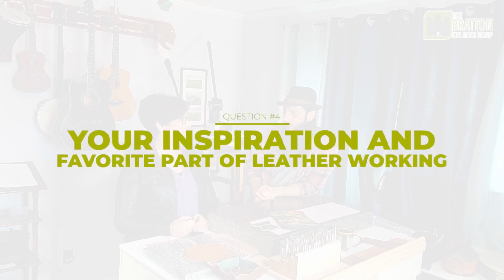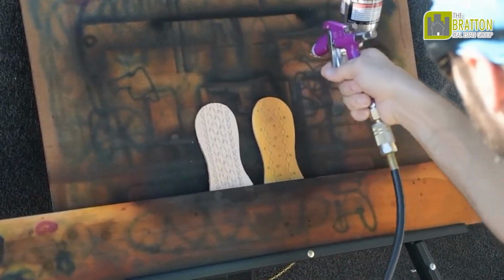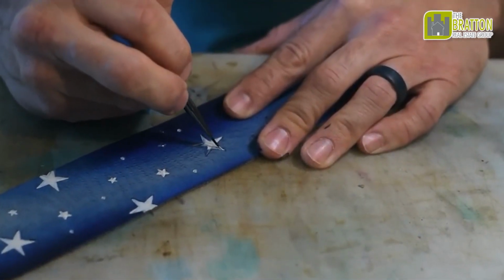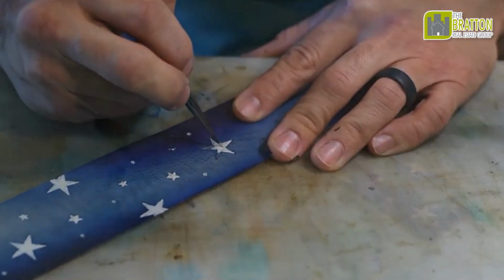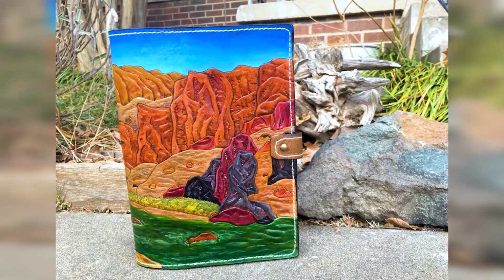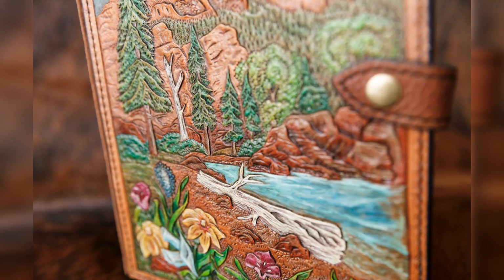So, Michael, what is the inspiration for most of your work? And what is your favorite part when you are making stuff? My favorite part is definitely the artwork. I'm more art forward, and if I can put a bunch of color into it, I will. My favorite part is painting and sculpting and using all the little tools to manipulate the fibers of the leather. Pictorial stuff is my favorite. I'm working more into getting to the hyper-realism stuff. I'm not quite there yet, but I want to make it as realistic as possible.